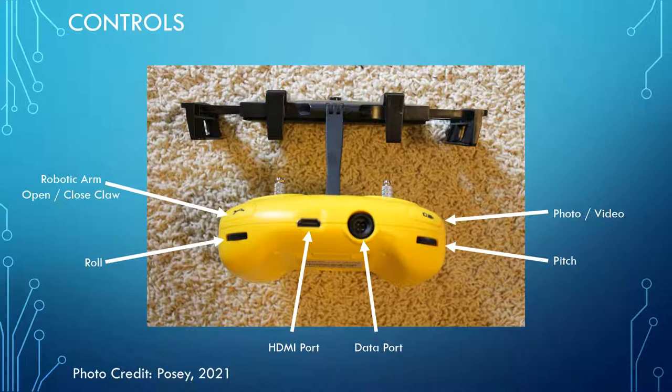And then you can see two dials. One of those dials controls roll, and the other controls pitch. Now, pay attention to the location of the roll dial, because I'm going to come back to that one a little bit later. And then we also have a data port and an HDMI port.